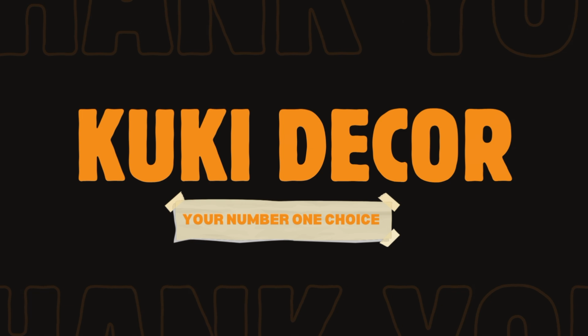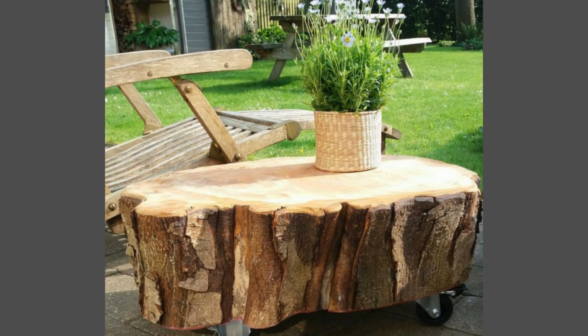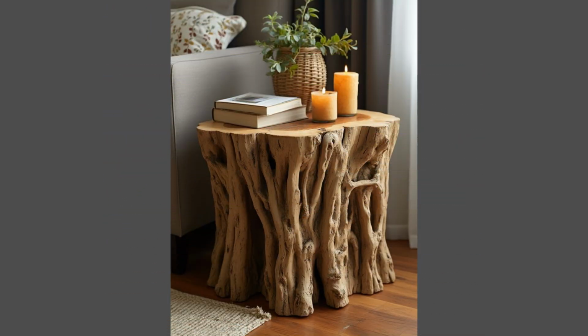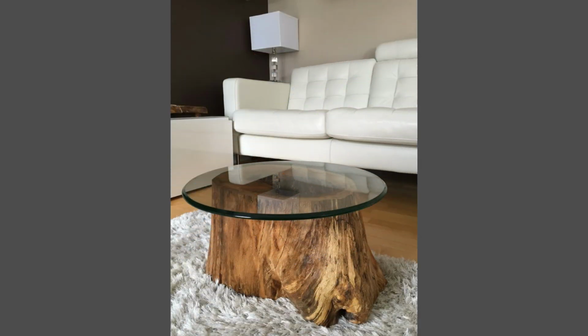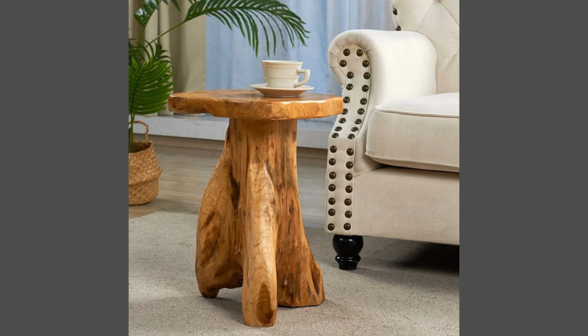In today's video, we're diving into one of the most underrated treasures you might already have sitting in your backyard, tree stumps. That's right, we're exploring cool and creative tree stump decor ideas that are guaranteed to add rustic charm, earthy vibes, and a unique twist to your indoor or outdoor spaces. Tree stumps aren't just leftovers from a cut-down tree, they're full of character, texture, and potential. Whether you're aiming for cozy cabin vibes, boho chic garden corners, or even modern rustic elegance, there's a tree stump idea out there that'll fit your style perfectly.